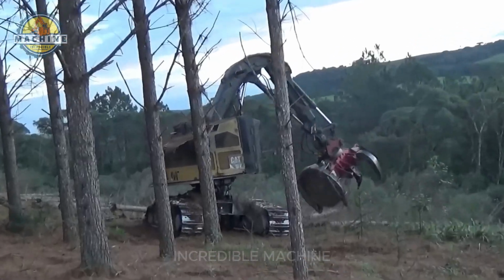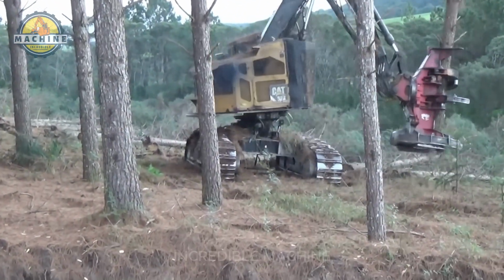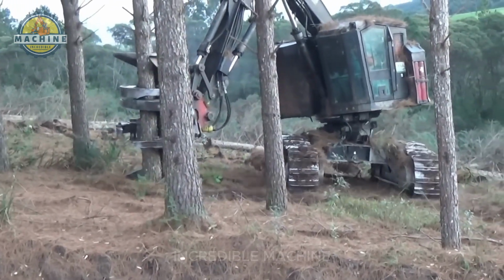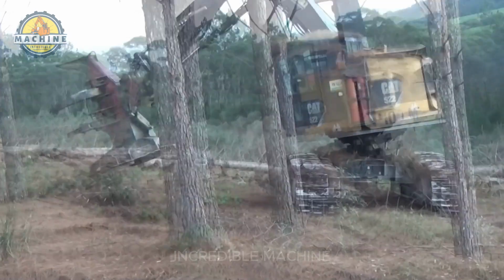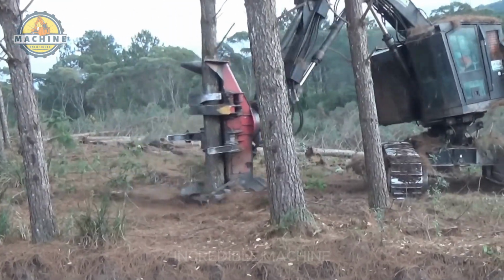With its outstanding power and advanced technology, the feller easily fells large trees, transforming strenuous forestry work into a smooth and efficient process. Witnessing this machine in action, one can't help but feel the remarkable progress in the forestry industry, where humans and machines collaborate to sustainably and effectively conquer nature.